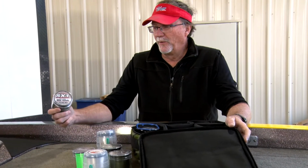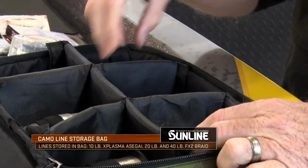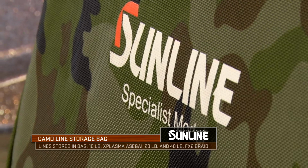But like a 40 pound SX1 right here, that's a pretty popular size line for me in a lot of different situations. These two sizes of braided line right here, the 18 and the 20, are what a lot of times you'll see me use on my main line and my spinning rods. And then I will have a 10 pound FC Sniper or a leader line as small as 7 tied to a lot of these. And so I'll bulk spool a lot of this inside my bag right here.